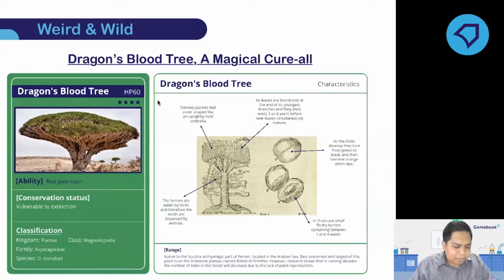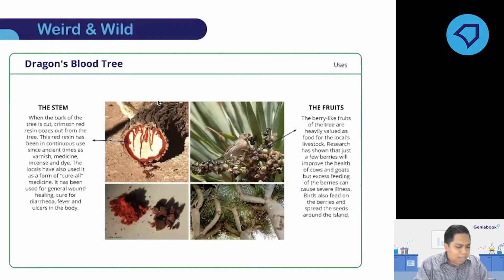Okay, so what are some of these special features? As you can see, this is the actual dragon's blood. If you cut the bark of the tree, crimson red resin oozes out of the tree. So it does look a bit like blood, okay? Quite scary. For some children, maybe when they see this, they really think that the tree is bleeding.